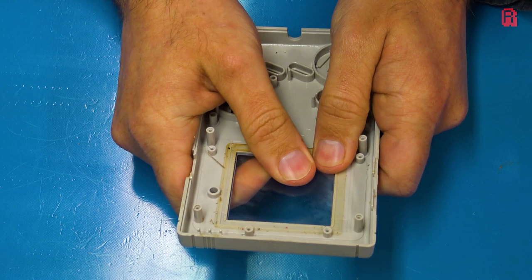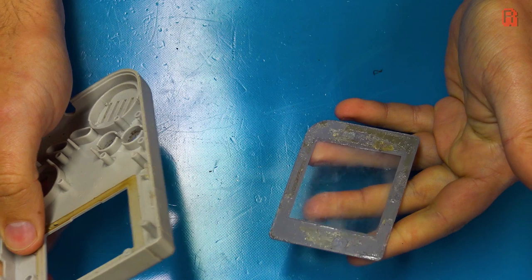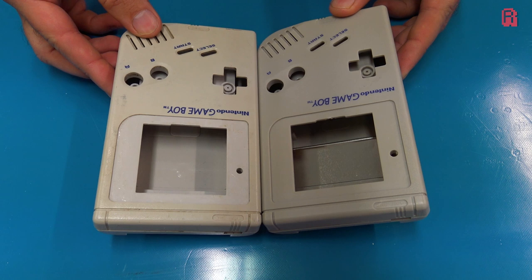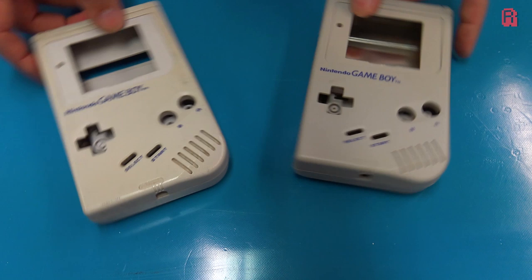The final stage today then is to clean that shell down, and here is the shell. Thankfully the superglued screen cover popped out quite easily and we can replace that with a new one. An option would also be to replace the entire shell, as there are many cheap spares out there and replacement parts for the Gameboy like this shell.